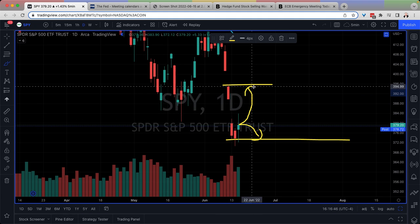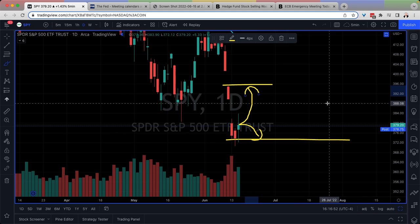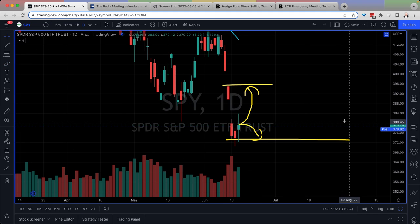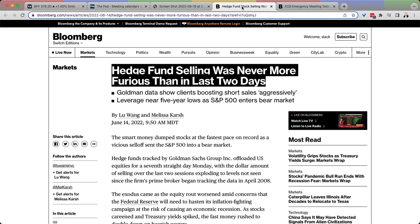So I think that a lot of people started unwinding their positioning. And then we have to remember that there's a lot of options that also expire. So I think that some hedging came off and they started closing out the positions. So we now have to ask ourselves, again, when we look at the charts in a moment, do we have more evidence that the bulls are actually in control? Is this a short covering rally, or is there more to the story here?